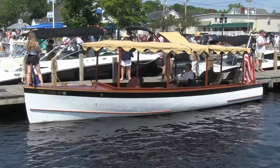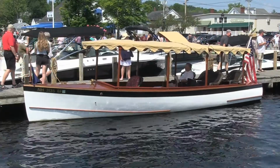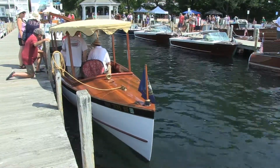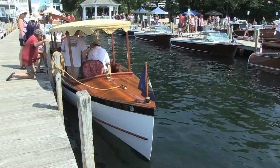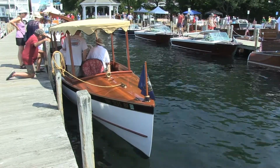Now, that's a very long boat and a very narrow boat, right? It's really narrow. Yeah. But in the early days, long and skinny was how you went fast. Like a canoe. Honestly, it has just a canoe shape. Yes.